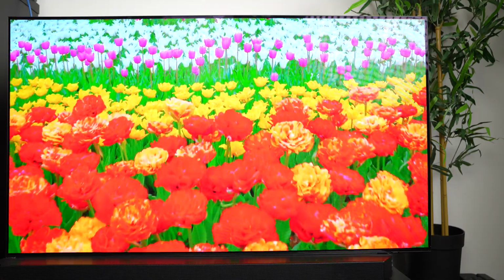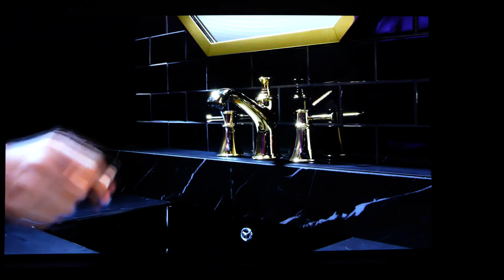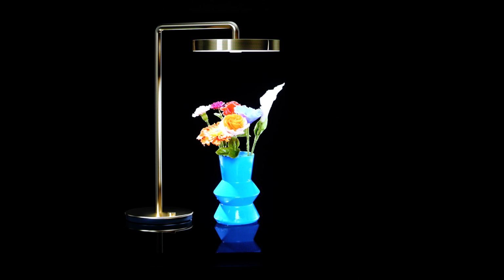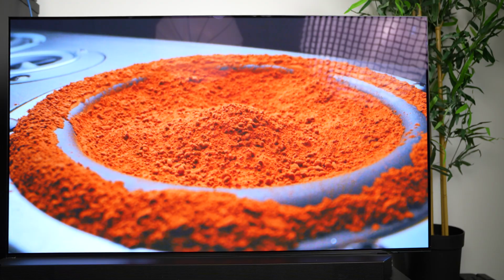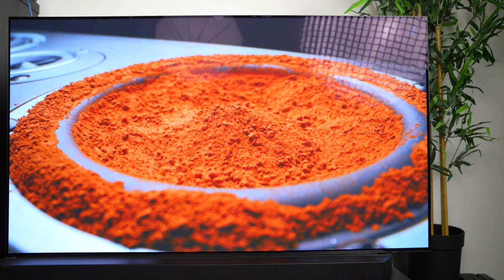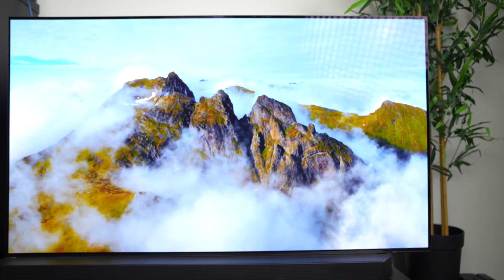It incorporates two new screen technologies, hyper-efficient electroluminescence, which involves new material that makes its blue emitting layer more efficient and clearer, and it results in 30% brighter screens. The second technology is IntelliSense AI version 2.0. This advanced pixel level optimization extends the QD-OLED 2023's lifetime and durability. It also reduces overall power consumption by up to 25% compared to the award-winning 2022 model.